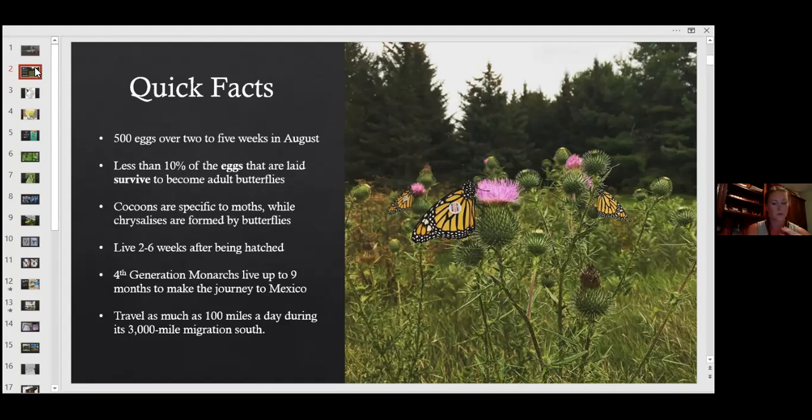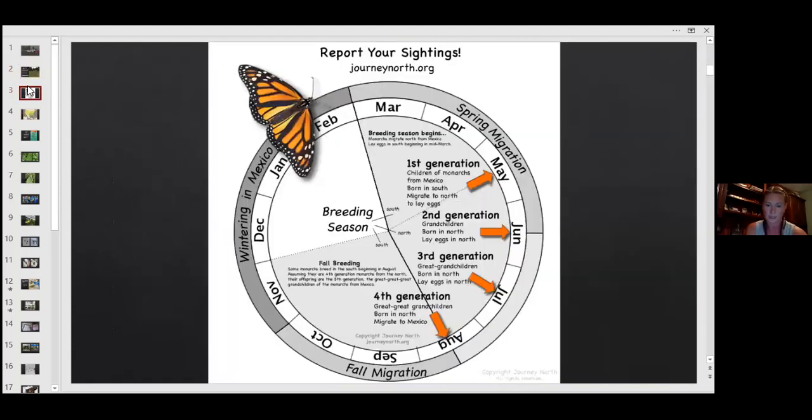Once they hatch from their eggs, the caterpillars live for about 2 weeks, and then they go into cocoon for another 2 weeks, and then they're the butterfly. And then it's actually the 4th generation of monarchs that make their way to us and make their journey to Mexico. So I'll get into that a little bit.